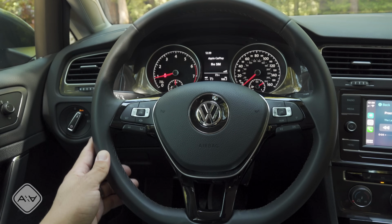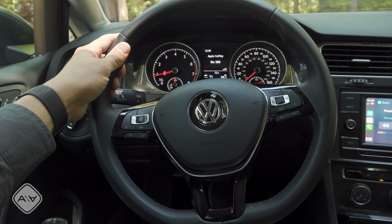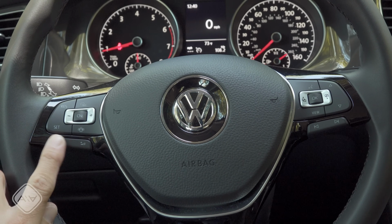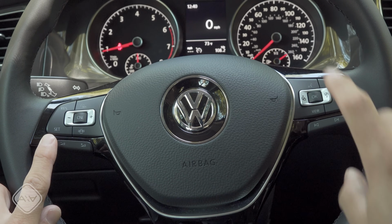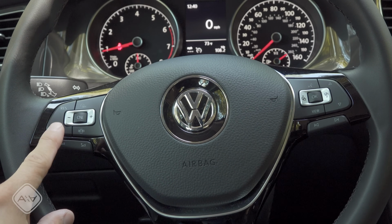The steering wheel should be familiar if you've driven any modern Volkswagen lately. It has a flat bottom, pretty aggressive sport grips up top. The infotainment controls are split, so we have volume on the left side, track forward, backward on the right. These buttons control that multifunction instrument cluster right there. We have a voice command button and then the controls for the cruise control system.